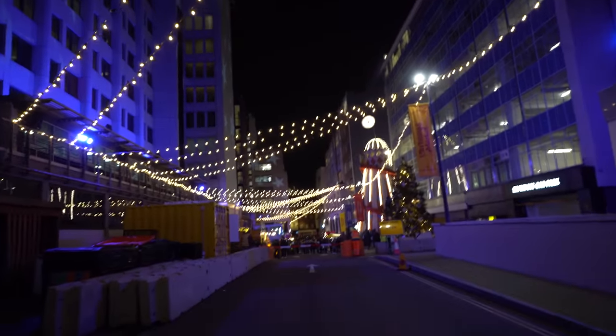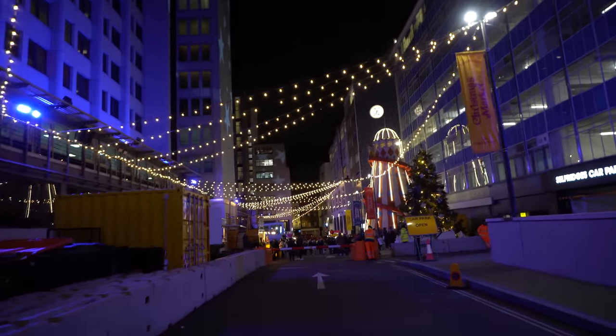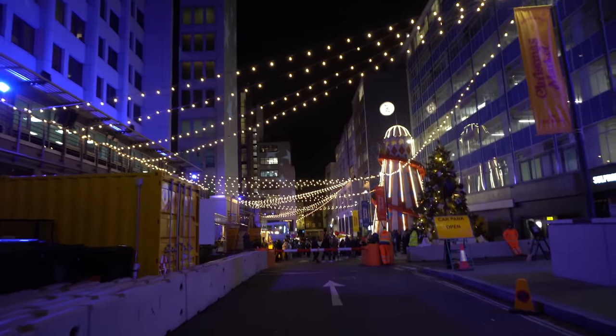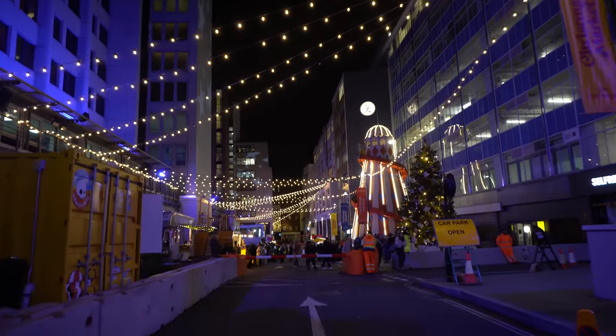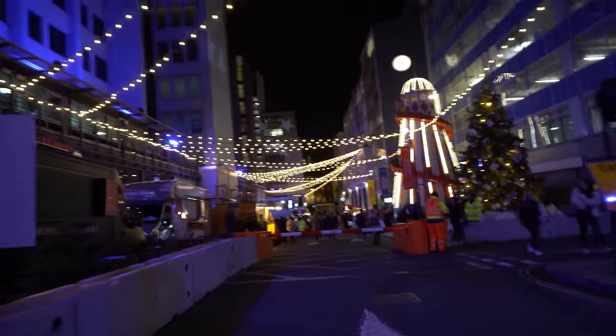And this is behind Selfridges, literally got the car park there. And this is a little festival Christmas market that they've set up. They didn't have it last year. Looks quite sweet, doesn't it? So let's have a quick look.